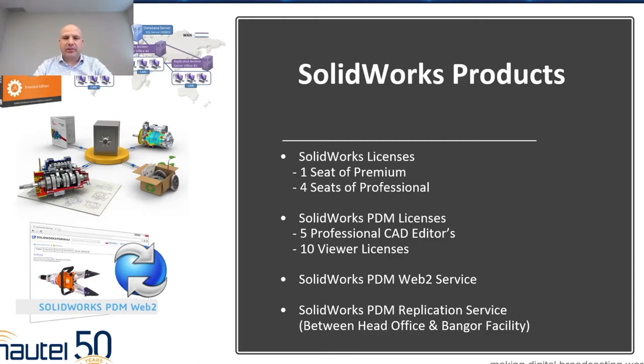SolidWorks products that we currently have: we have four seats of Professional and one seat of Premium. SolidWorks PDM, we have five professional CAD editors and 10 viewer licenses. We implemented SolidWorks PDM Web 2 for help with people working at home. And we also integrated SolidWorks PDM replication service in our Bangor facility, so they are looking at the same files that we're looking at up here.